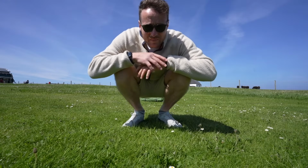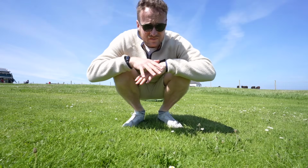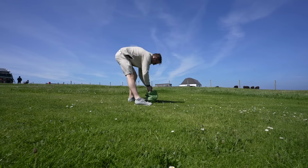So we actually ended up getting a brand new tent for this trip, which we've never pitched before, so it might be a little bit interesting. Bear with us if we're going to struggle with it.